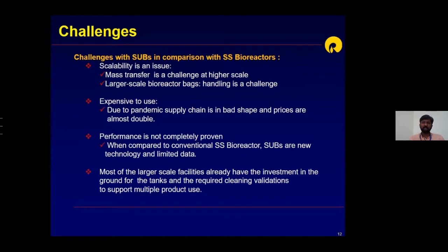Handling larger scale bioreactors is a challenge because of the area they occupy and handling them without puncture. During installation, gas or air needs to be passed inside the bioreactor to inflate it, and you need to check the integrity of all the ports. So this is a little hectic, and it consumes a large amount of time and manpower.